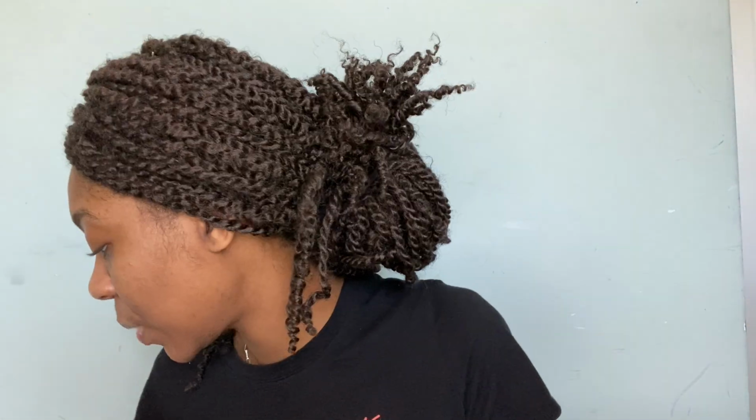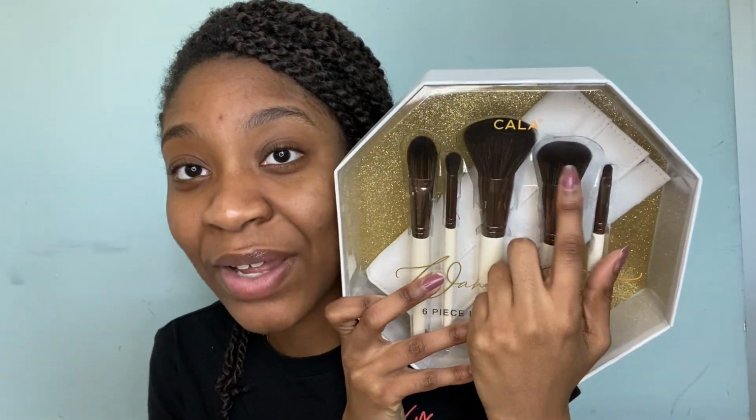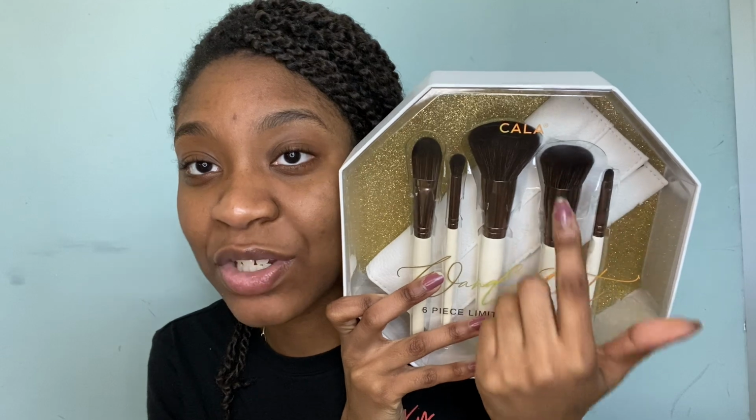So we're about to use this today for the under eye. We got some brushes with a cute little makeup case. This is a foundation brush and I really like using foundation brushes. And then we also got some gloss. So I'm gonna see which one I'm gonna use to top off one of my favorite combos for this winter.